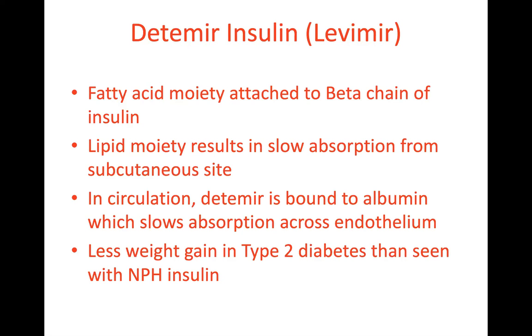So then once the detemir gets in, it binds to albumin, which is a protein. That also slows its absorption across the endothelium of the cells. So one of the nice things about detemir is we do get a longer duration of action. We also see sometimes in type 2 diabetics, they're still making insulin, but we may have to supplement with insulin in some of those patients. With a lot of the products they use in a type 2 diabetic, they can cause some weight gain. With detemir insulin, they can use it instead of the neutral pH insulin and have less weight gain.